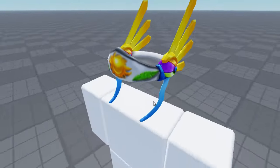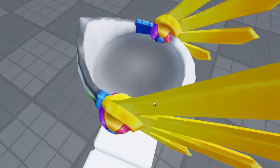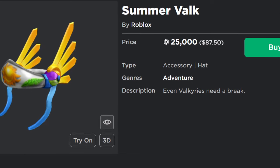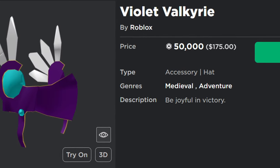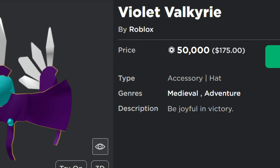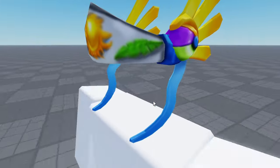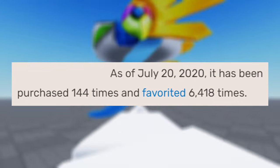Now I'm gonna throw out a bit of a curveball, because believe it or not, this item is actually still on sale. This is the Summer Valk, and it currently sells for 25k Robux, which is half the price of the only other on-sale Valkyrie helm variation, the Violet Valkyrie. One can only assume that would mean it has twice the number of owners that Violet Valkyrie has, but the last time it was checked, its owner count was just 144.